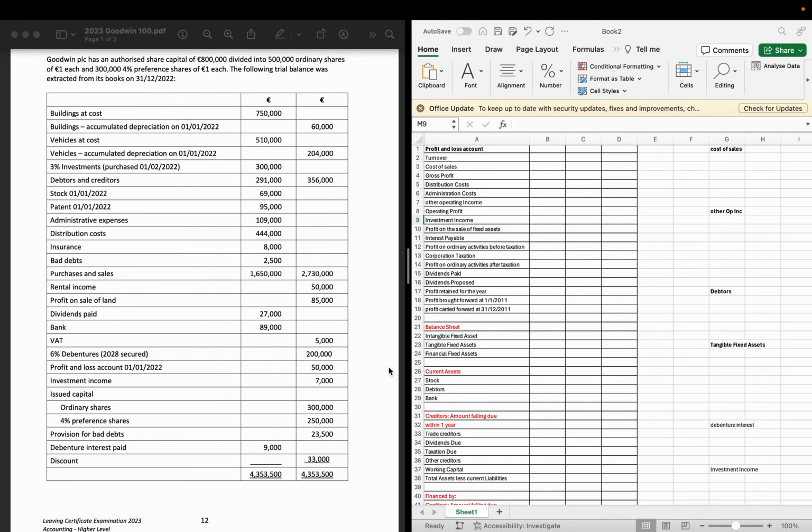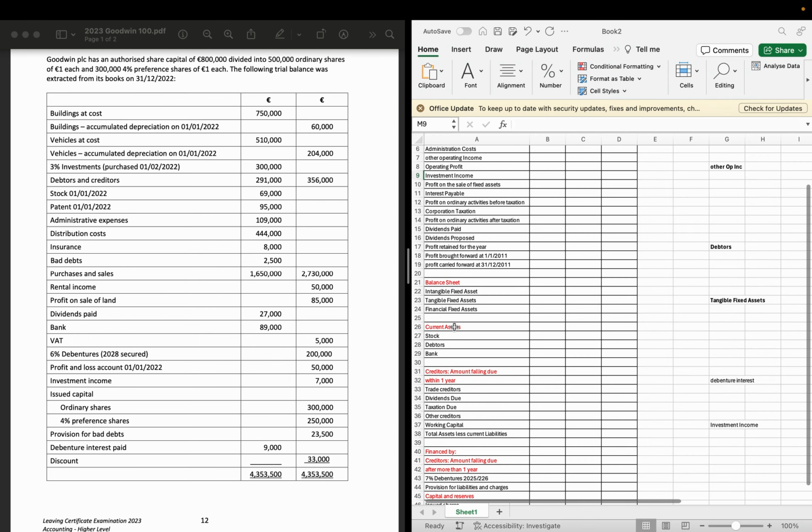Okay, so this is the 2023 published account question. My method of doing the published accounts is to write out the skeletons, from turnover down to profit carried forward, and then the balance sheet is a standard balance sheet. What makes them different from your company accounts or club accounts is we group everything together, so we don't write in buildings and vehicles and so on. We just give a heading for tangible fixed assets, and it's the same for a few of the other ones.